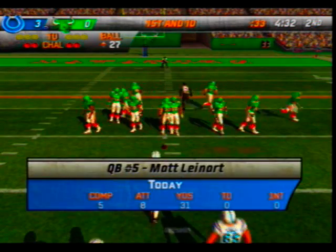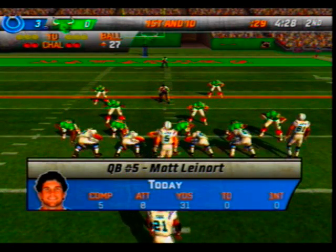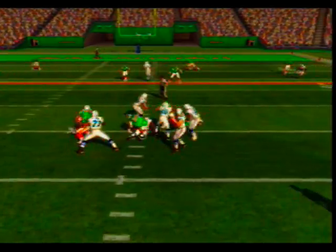Ball on the 27-yard line. Let's go. Here it comes. All right, let's go. The home team with a four-man front. Don't stop that motor. All day, baby. Come on.